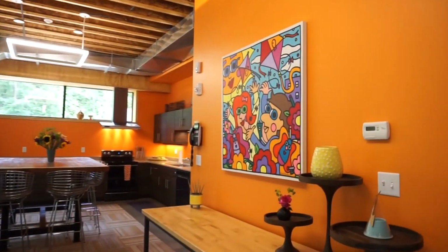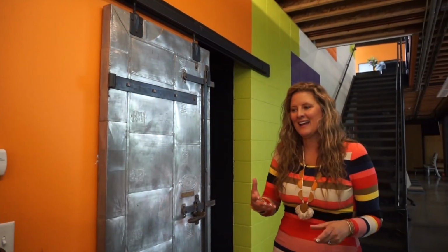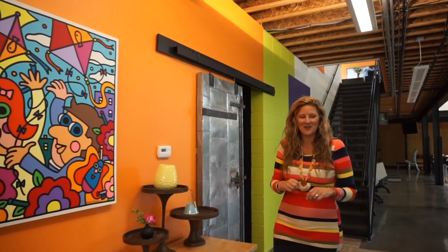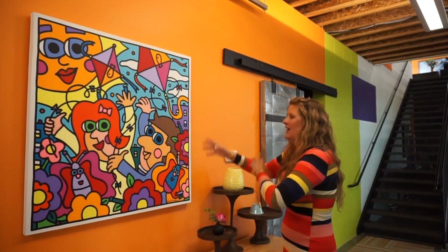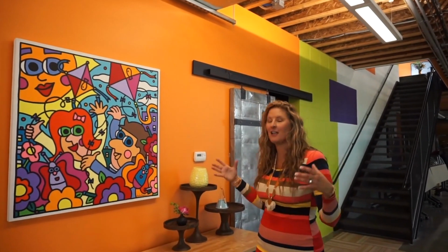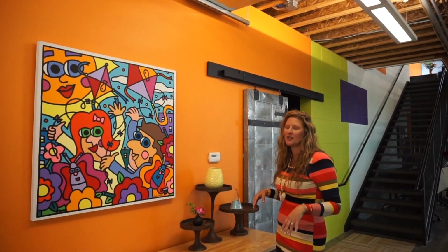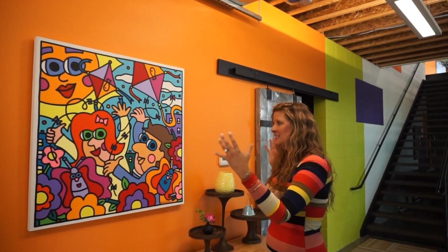I love having photography, but also artwork that means something. And this piece is by Charlie Hauska, who's kind of a local sort of famous artist. I love his style. I feel like this is our family. We're like crazy and fun and happy and vibrant. And as you can see, I love large. If you just have one large, cool piece of art, it makes such a statement versus trying to put photos and artwork and things everywhere. I like just clean and simple and let the art tell the story.